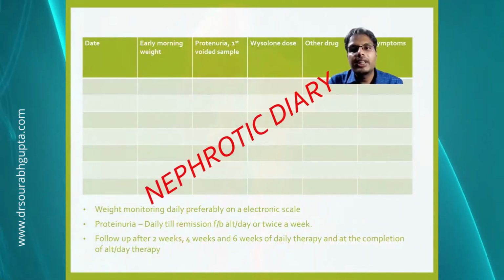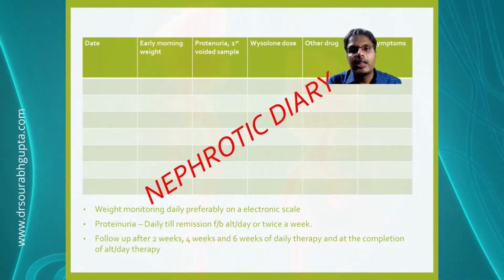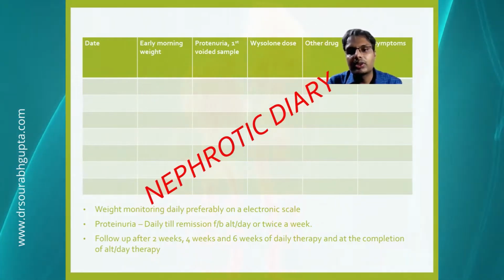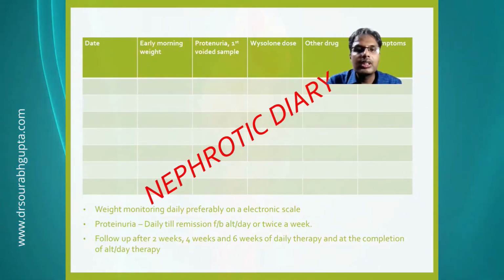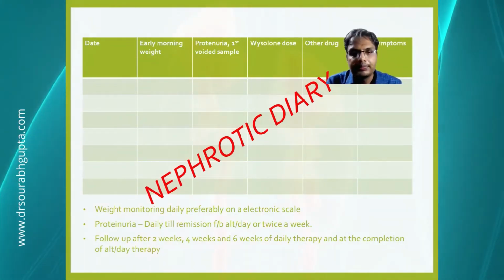One has to teach patients to maintain a nephrotic diary. One can record the morning weight, the proteinuria, how much medicine they are taking, any other drug they are taking, and any other symptom they are having. Preferably this should be done daily while the patient is having a relapse or while the dose is being changed. Once the patient is in remission and there is no change in medicine, one can do it twice a week.